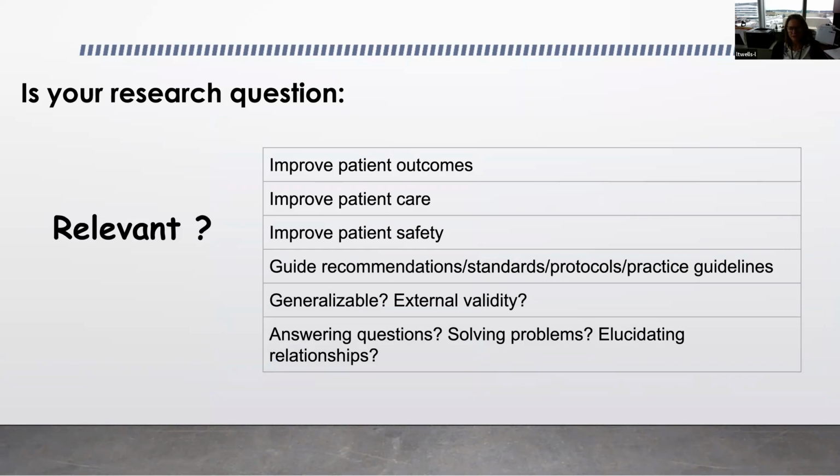Finally, is your research relevant? Getting back to those top 10 reasons why research manuscripts are often not accepted. Relevance, again, can hit a number of different areas, and these won't be all of them. But what is the research actually showing you? Are we improving patient outcomes? Are we improving patient care or approaches to patient care? Is there an improvement around patient safety? Would your research potentially guide recommendations or inform standard protocols or potentially be involved in practice guidelines?